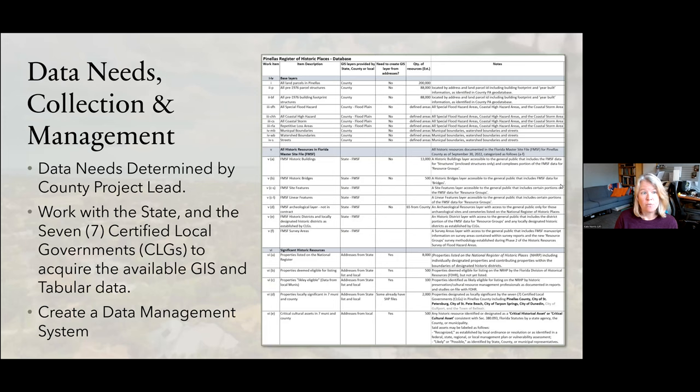Okay, so first off, the data needs. The data needs are determined by the county project lead. And so we've had discussions with the county project lead over what they need for their varying users. Their data needs include base layers, such as property data, FEMA flood data, coastal high hazard or storm surge zones, repetitive loss areas. They also need access to the state level data, whether it's historic structures or cemeteries or historic districts. And then they also need access to the local data. And so the local data is going to come in from different groups, as we've discussed.